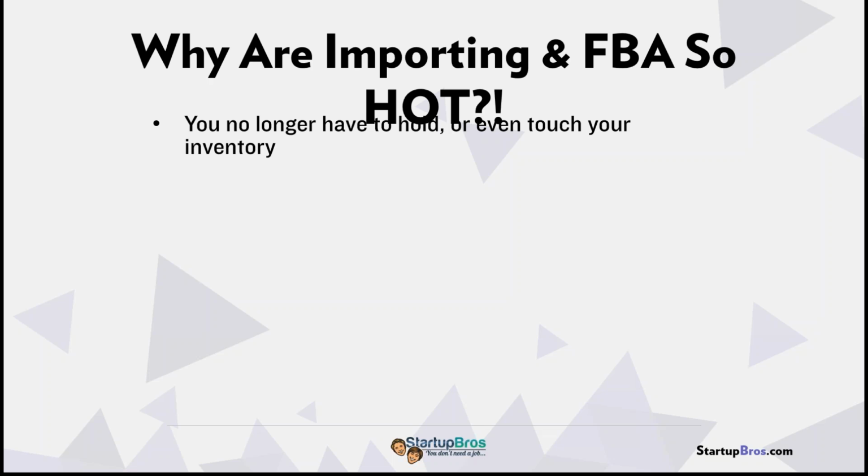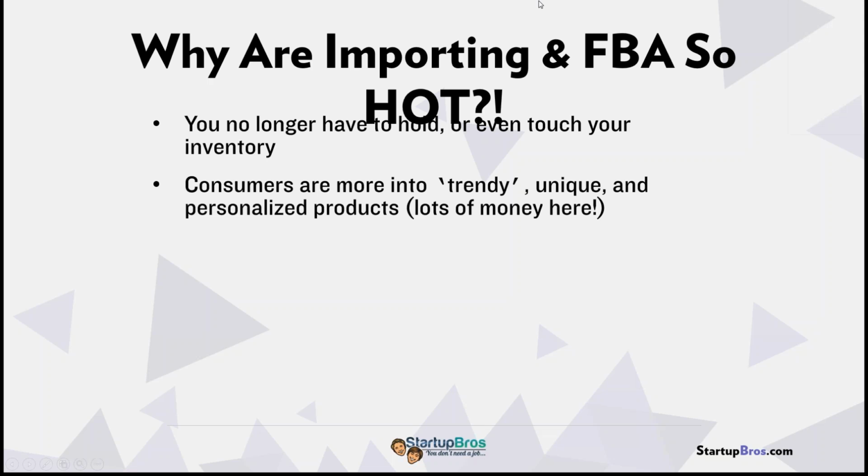Back in 2009, 2010, we saw fulfillment centers and Amazon FBA just explode. And nowadays, you don't even have to touch your inventory to run a successful e-commerce business. It's really amazing. Technology has made this business of selling physical products nearly a digital business. You don't even have to touch that inventory these days.